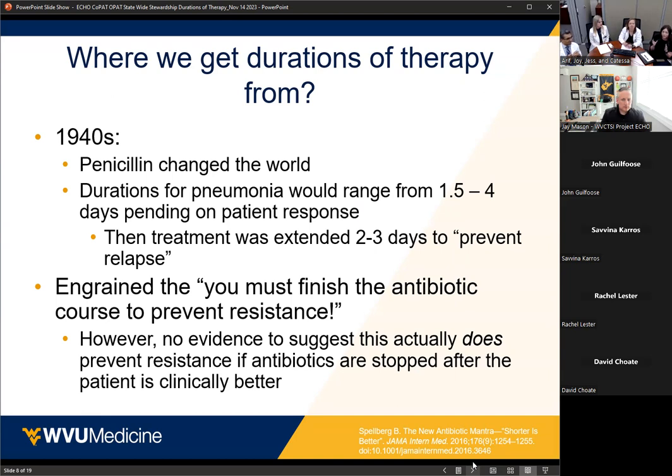So that really ingrained this whole thought process of you must finish your antibiotic course to prevent resistance. And I was taught that in school. I've learned that for years and years, but there's really no evidence to suggest that this actually does prevent resistance if the antibiotics are stopped after the patient is clinically better and completed a course that's efficacious enough, proven by literature for the infection that we're treating.